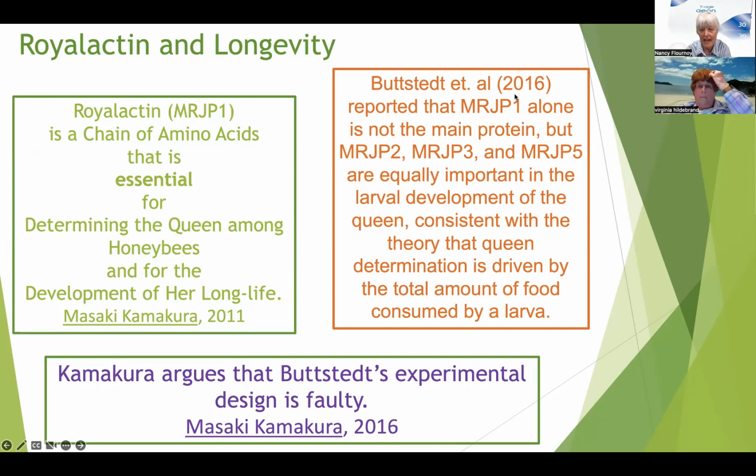And this author claimed that he could not reproduce Kamakura's work, that it was not the number 1 protein itself that was responsible, and that you needed these other proteins in order to make the larva develop into the queen. And that was kind of consistent with a theory that the queen became the queen just because she got more food than anybody else, because everybody else came to feed her.